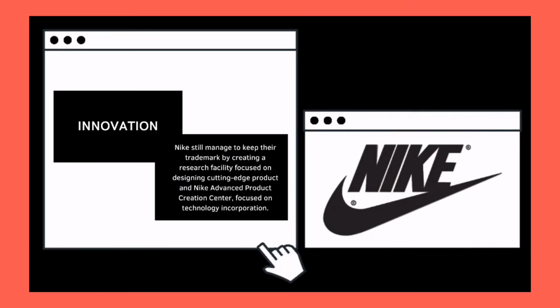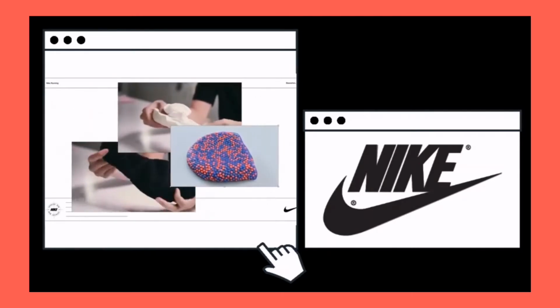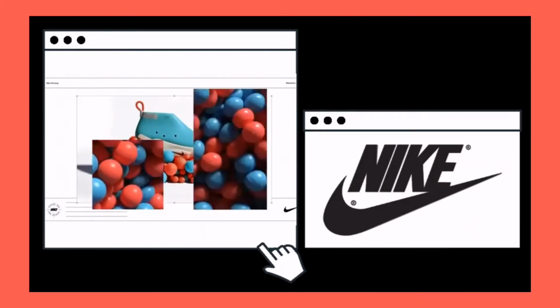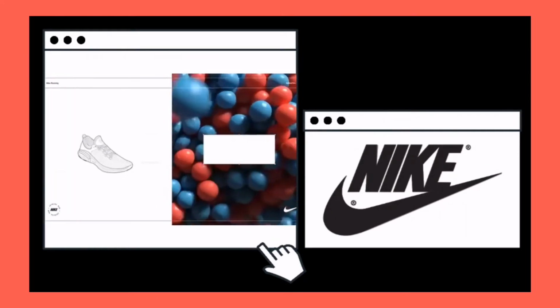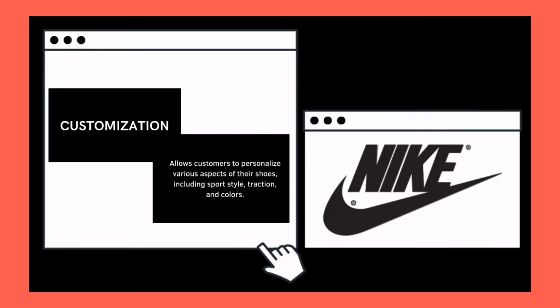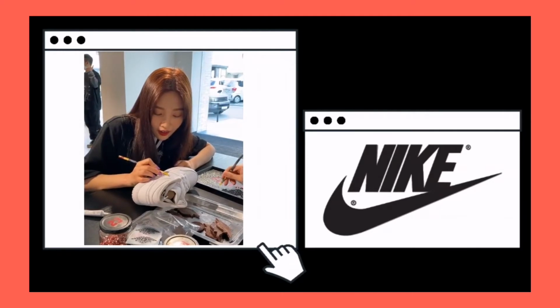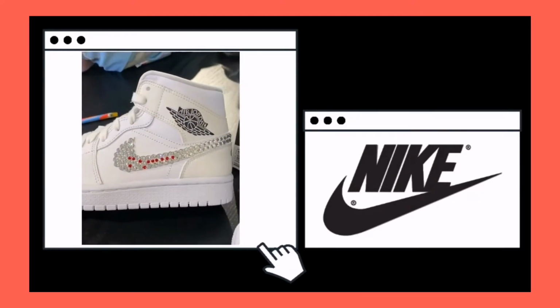And in innovation, obviously, Nike still managed to keep their trademark by creating a research facility focused on designing cutting-edge products, and the Nike Advanced Product Creation Center focused on technology incorporation. And in customization, it allows customers to personalize various aspects of their shoes, including sport style, traction, and colors.